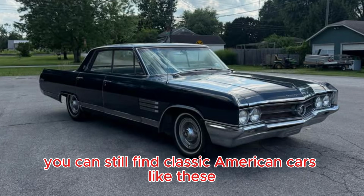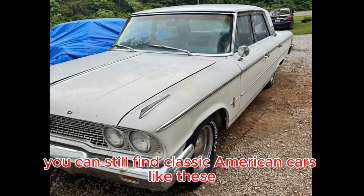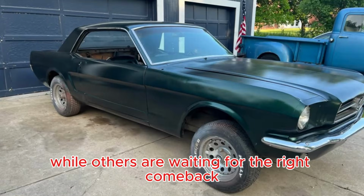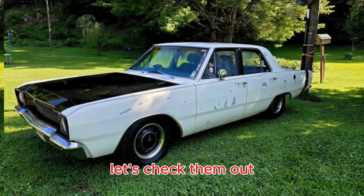Would you believe you can still find classic American cars like these for under 10 grand? Some run and drive, while others are waiting for the right comeback. Let's check them out.